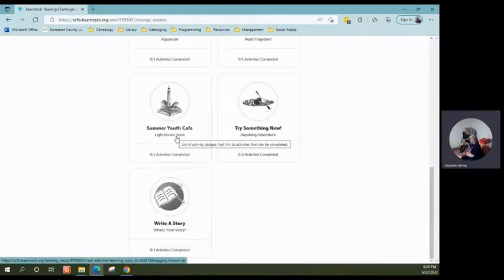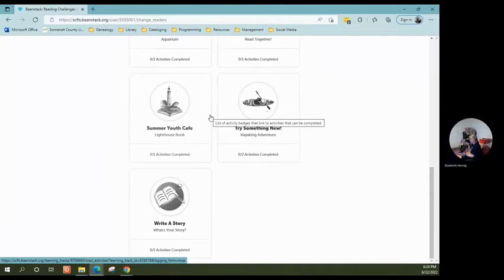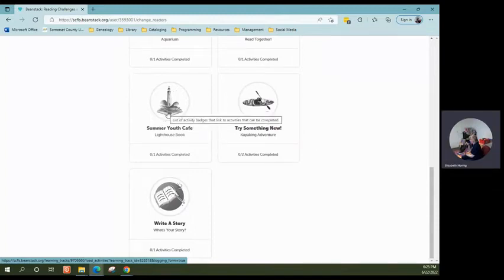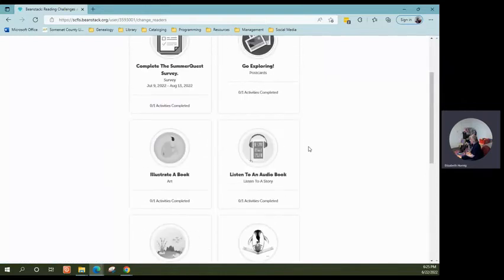Summer Youth Cafe. During the summer, we participate in the Greater Pittsburgh Food Bank Summer Youth Cafe. So on Fridays after Summer Quest Club and during the week while we're hosting camps, we provide lunches for the kids. So anyone 18 years and younger can participate in this. So stop by and you can check that off as one of your activities that you participated in.